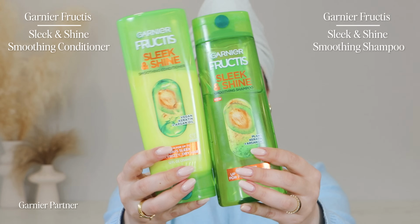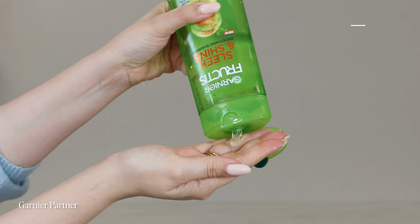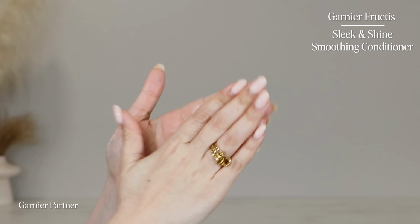For me, I start off with the Garnier Fructis Sleek and Shine Smoothing Shampoo and Conditioner. I like that they're simultaneously shine enhancing and really lightweight, so I can use them and have really great shiny results, and it doesn't weigh my hair down between washes. And we're gonna take this down.